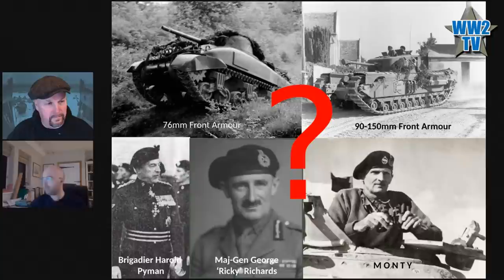So you've got 76 millimetre frontal armour on a Sherman versus 90 to 150 millimetre of frontal armour on a Churchill. So what is recognised pretty quickly by people like Harold Pyman is this is not really a good idea, because your Sherman is a lot lighter than your Churchill. How are you going to use the two?